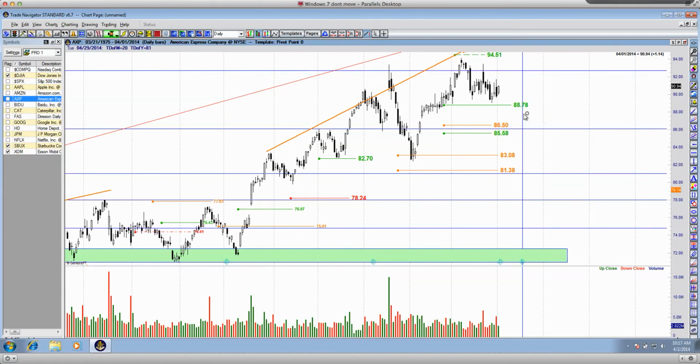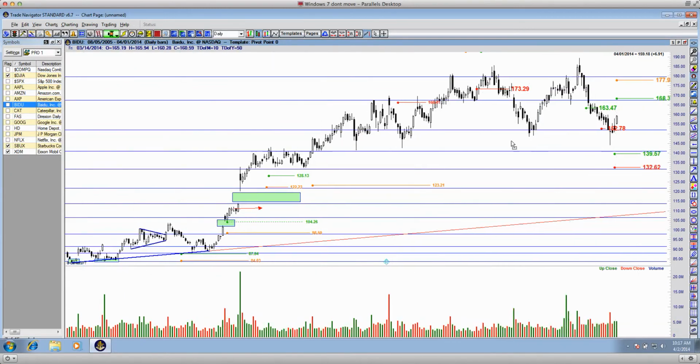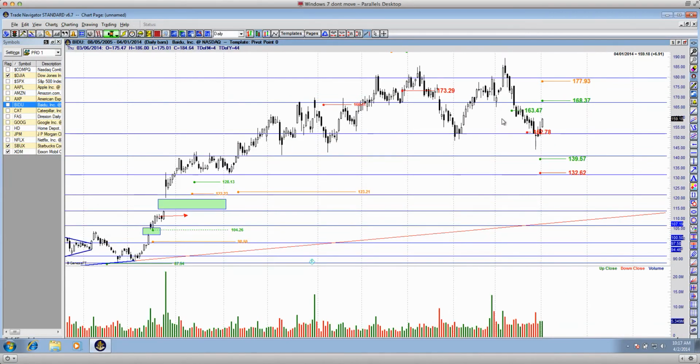So very interesting, and some really good macro support targets all the way down here if in fact we get a close below $88.78. If you want to understand why it's this figure or why this level is so important, go back and reference that video. It goes for about 5 minutes, but it's something that's really worth your time anyway. Or if you're a shareholder in AXP or a long-term investor in AXP, it's definitely something worth watching.